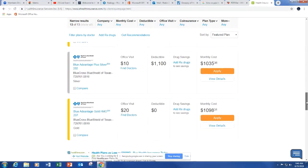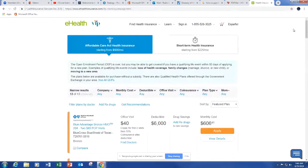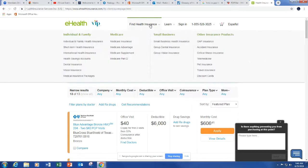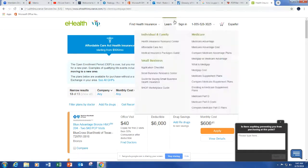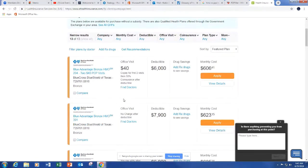So you can see how the deductible decreases. That's expensive. Yeah. So they're just all structured in a variety of ways, right? Yes, as far as deductibles and total out of pocket, copays, et cetera. And because this is an HMO plan, the very important thing is to find doctors. Click on that, see if the doctor that you like and go to is available in network. That's with HMO.